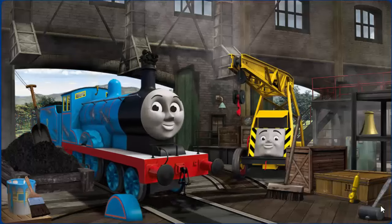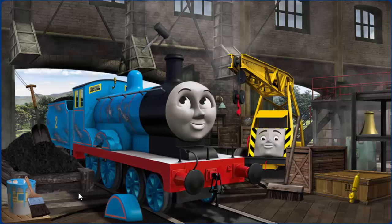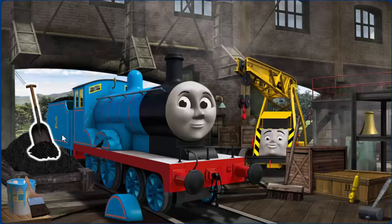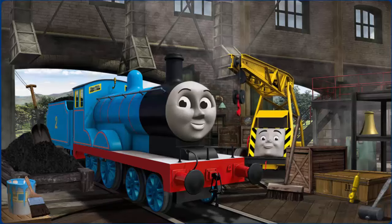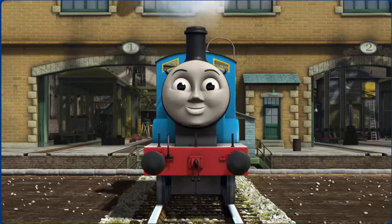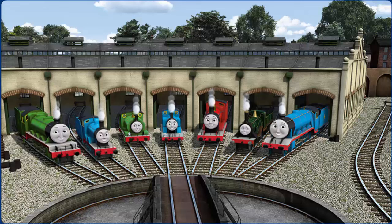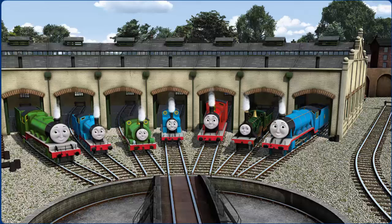Edward's funnel is clogged with coal and his paint is scratched. Great job, but there's still more to do. You fixed it! Edward is ready to get back to work. You helped repair Henry and Edward and Percy and Thomas.